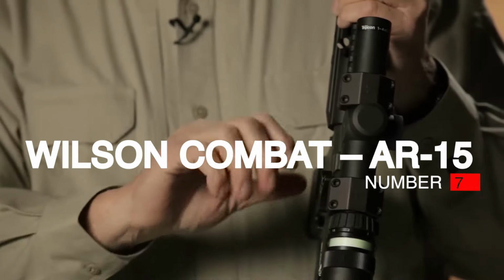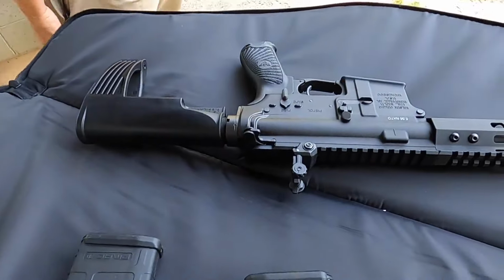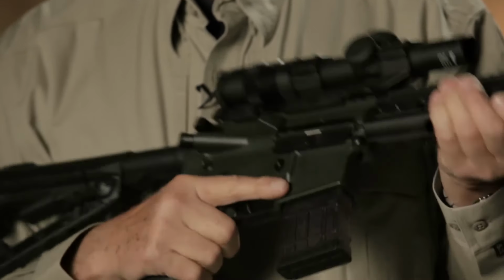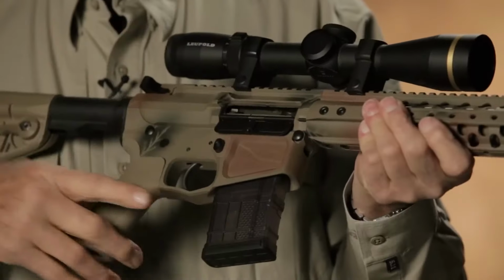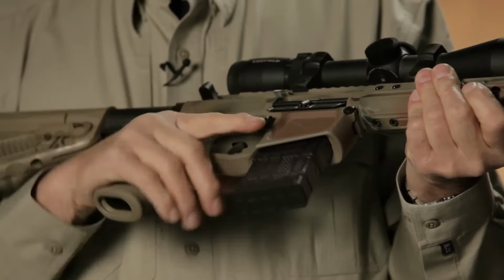Number 7. Wilson Combat AR-15, $2,000. Even though Wilson Combat is most well known for their 1911 pistols, they have been making headway into the AR market over the last couple of years too. This is a match-grade AR-15 that comes with a precision rifled barrel built out of stainless steel. The end of the barrel features a Q-comp muzzle device that does an excellent job of both reducing recoil and the amount of blast that is sent back to the shooter upon firing.